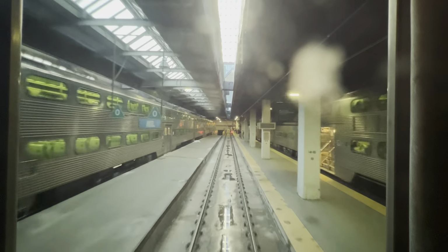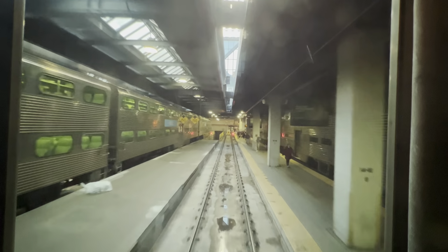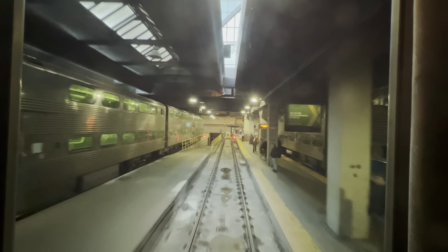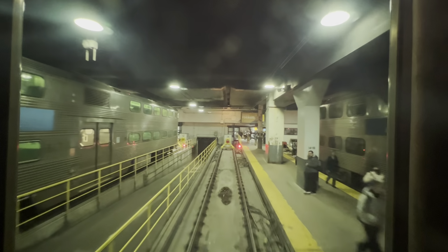And it's 5:40 p.m. Friday, October 7th, 2022. Metra Burlington Northern Santa Fe line train 1276, Aurora to Chicago, arriving on time, Chicago Union Station.